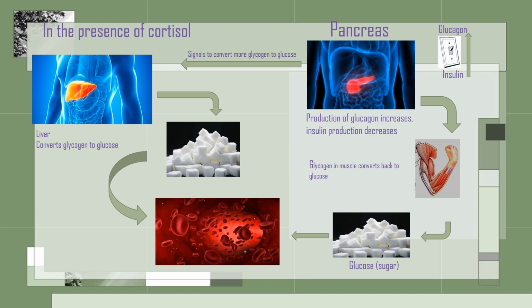So now the liver is releasing glucose into the bloodstream. Also, in the presence of cortisol, the pancreas switches from removing sugar or glucose from the blood to increasing sugar in the blood by producing and releasing glucagon. Glucagon signals the liver and muscle cells to convert stored glycogen back into glucose. The glucose is then released into the bloodstream to be used as energy by other cells.